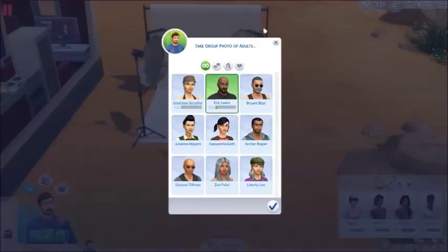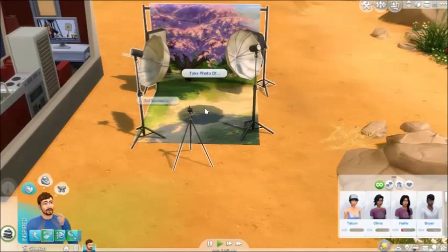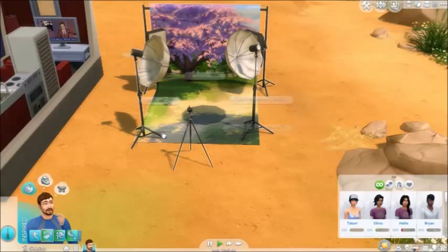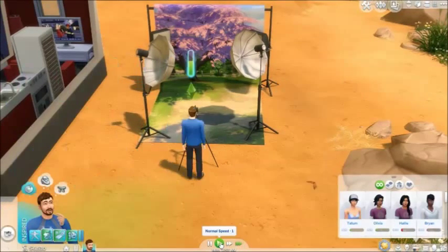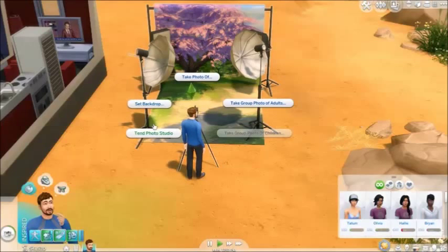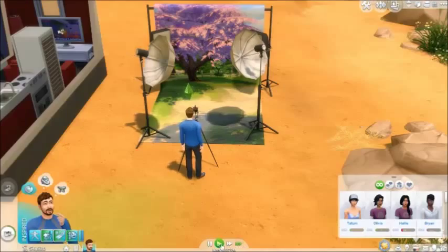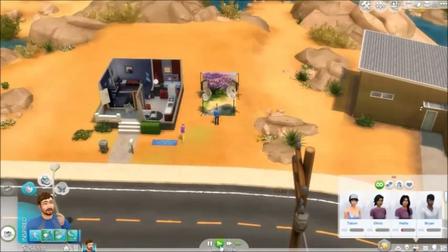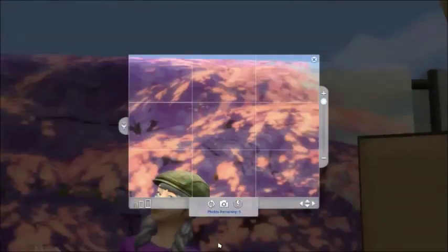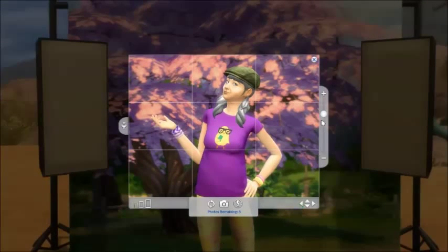Alright, I just want to see all the set backdrop to black. Set backdrop to outdoors. There we go. Alright. Attend to photo studio. Can I just take a picture? Alright, take a photo of you. Alright, come here. Where are you? Alright, I got $10. Alright, come on, take a picture. I'm trying to get this just right.